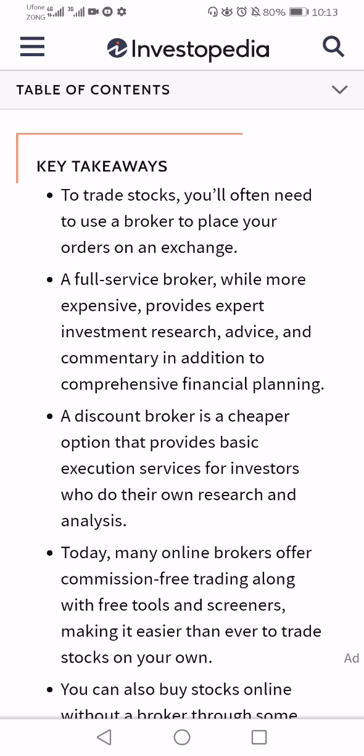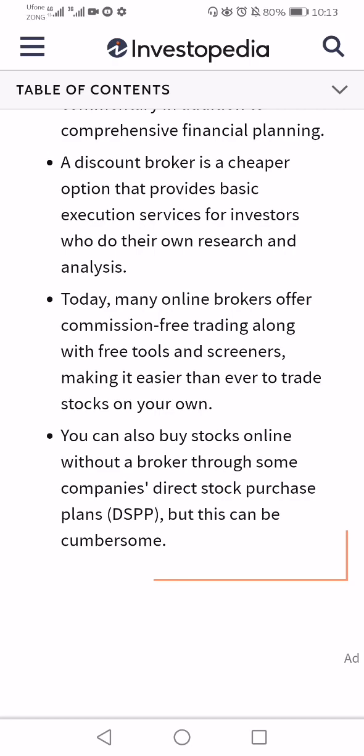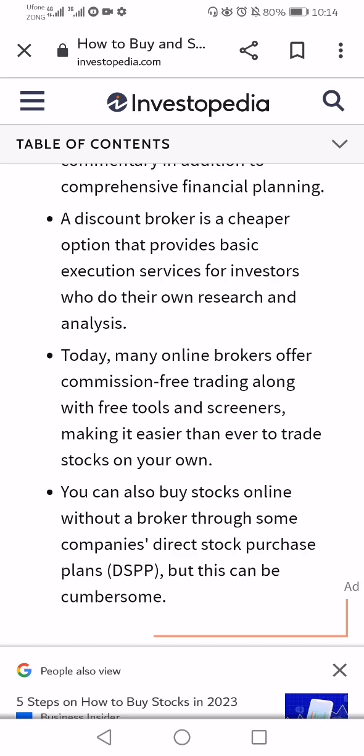Here are some key takeaways. You can also buy stocks online without a broker through some companies' direct stock purchase plans, but this can be cumbersome. Today, many online brokers offer commission-free trading along with free tools and screens, making it easier than ever to trade stock on your own.